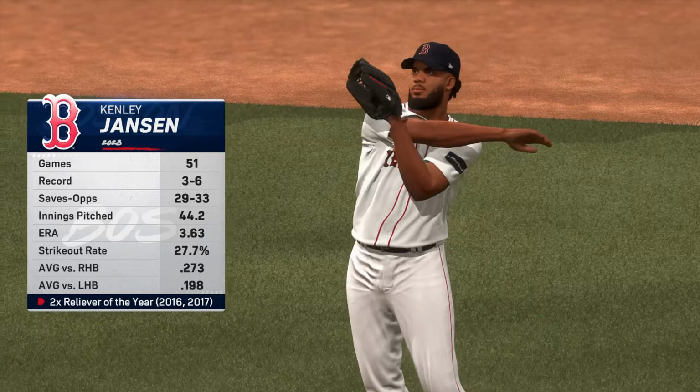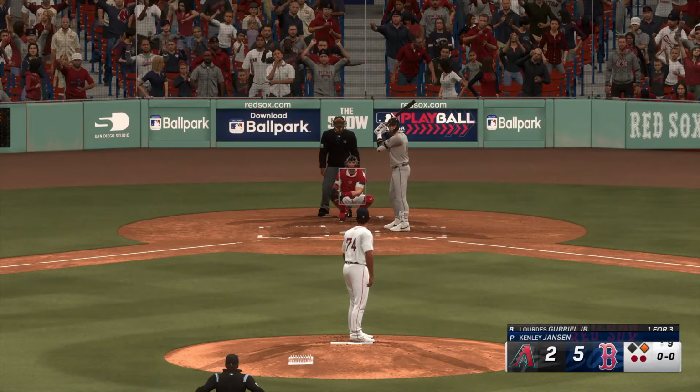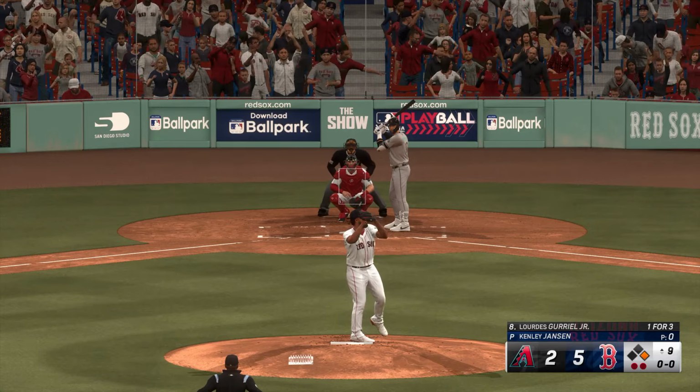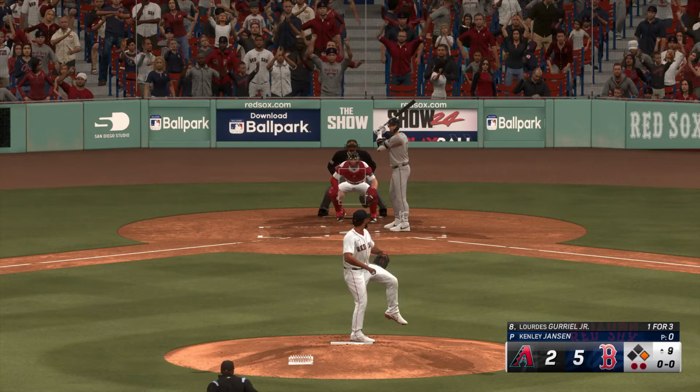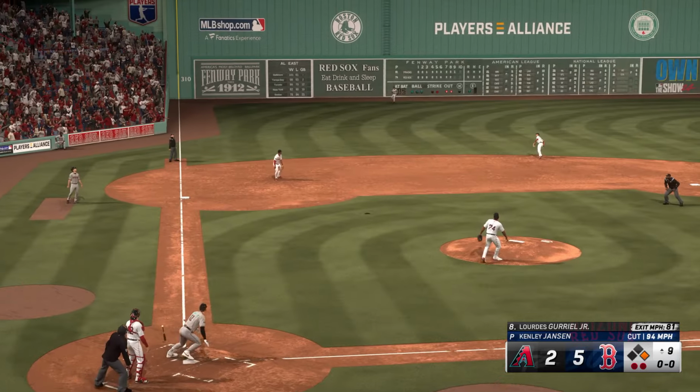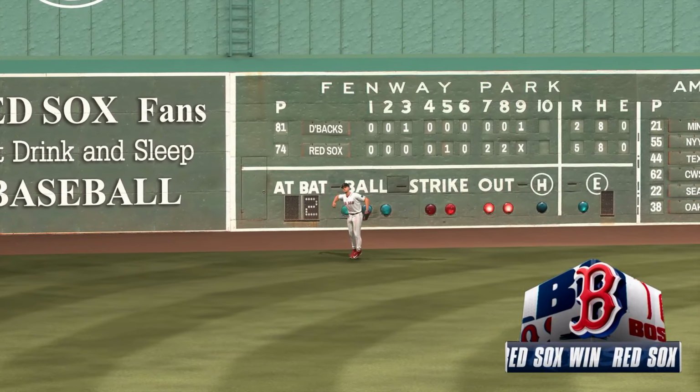Kenley on here. He has a great slider with tons of movement. Here's Gurriel. Drove it off the wall last time. Just missed out on a home run. Lifted to left, and that should do it. And that'll do it.